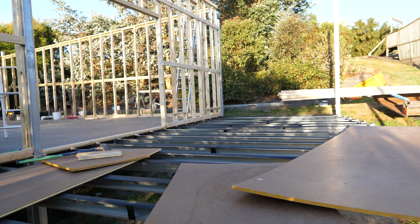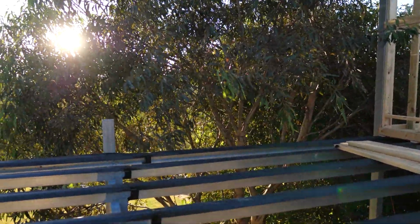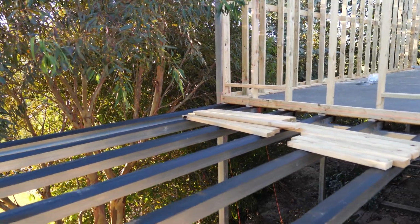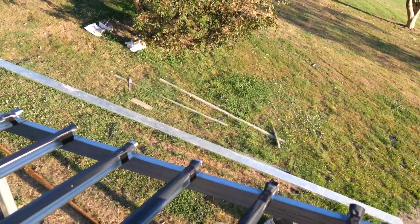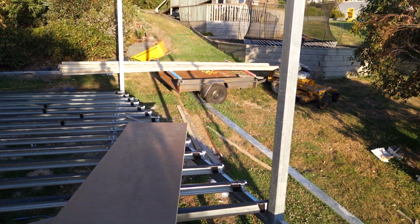We've got down the end here, that's 3 meters, that gap there, and then down this end it opens up to be 6 meters. So the front of it is on a bit of an angle, and the roof line will follow that angle. If I stand up, so there you go, that's the angle the front of it's on there. Don't know if you can really tell from that, but yeah.